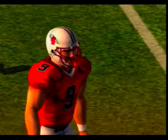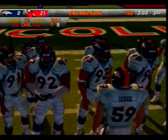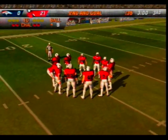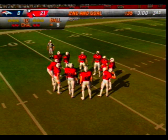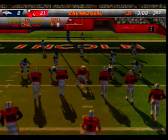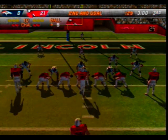Just had 6 points bounce off his hands. He ran the perfect route, but when it came time to catch the ball, imperfection set in. 3 minutes remaining in the quarter. 9-yard line. They don't get anything.